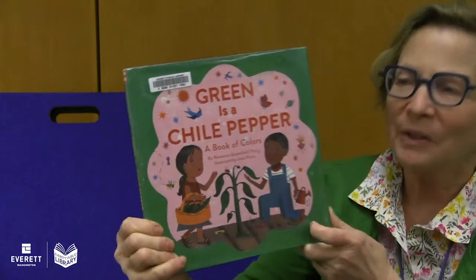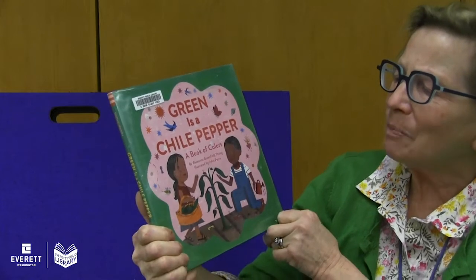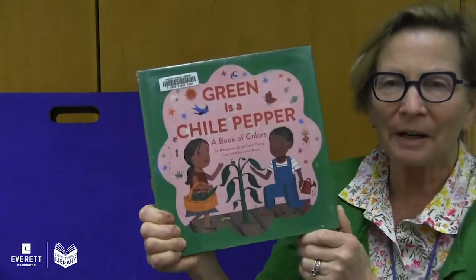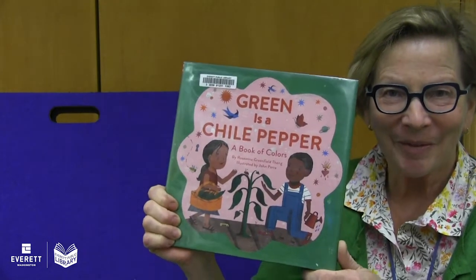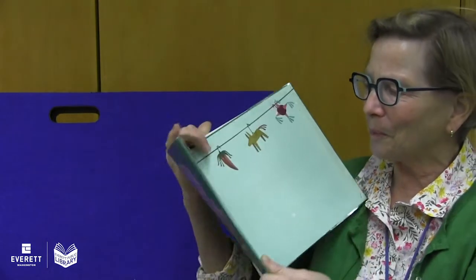This is a book called Green is a Chili Pepper. It's a book of colors. It's by Roseanne Greenfield Thong and illustrated by John Parra. This book was published by Chronicle Books, and we're reading it with their permission. Green is a Chili Pepper.